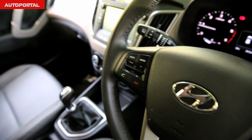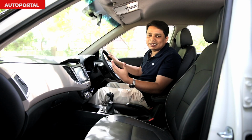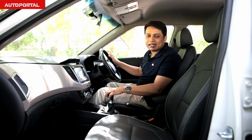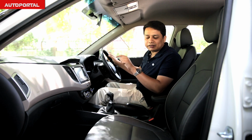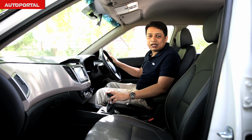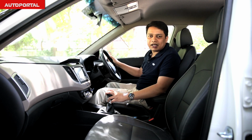You also get Bluetooth connectivity for your stereo, and you also get automatic climate control. But the XUV will offer you a 4x4 option, which means that that car is slightly better at going off-road than the Creta is. Well, surprisingly, Hyundai have left out automatic headlamps as well as automatic wipers, which are both features which are found on the XUV500.